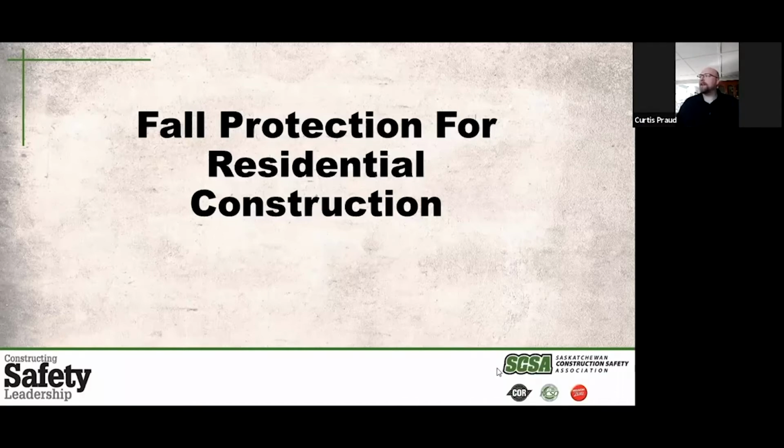There are a number of factors on residential sites that employers must consider when choosing the most effective method for fall protection. There may be limited space to work in, with multiple trades working in close quarters. These factors can dictate the controls you put in place while working at heights. So with this presentation, we're hoping to provide more information to help workers in the residential sector work safely at heights.